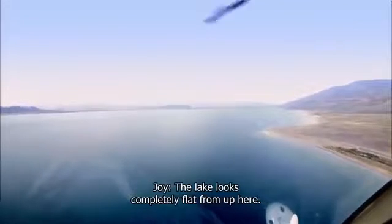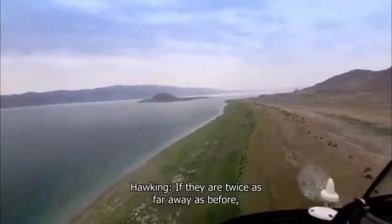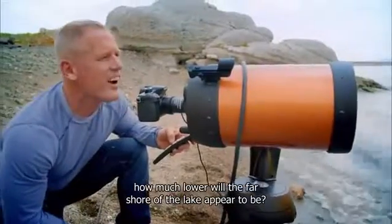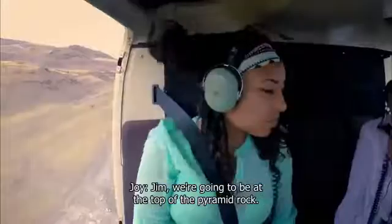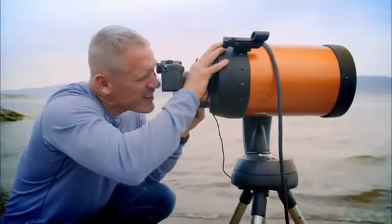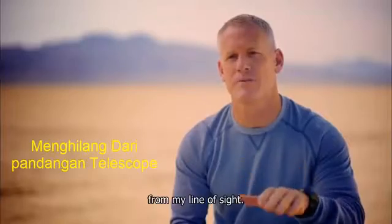The lake looks completely flat from up here. If they are twice as far away as before, how much lower will the far shore of the lake appear to be? Jim, we're going to be at the top of the Pyramid Rock. I got him. Yeah, I have you on the telescope. Go ahead and land. As it lands, it completely disappears from my line of sight.